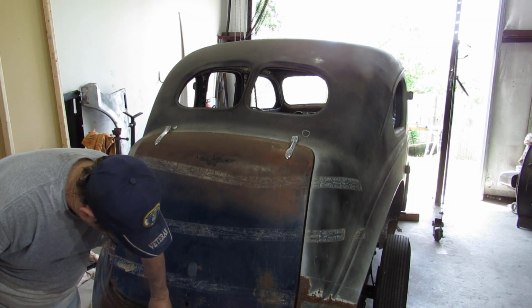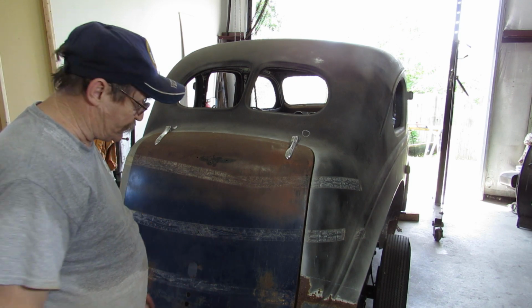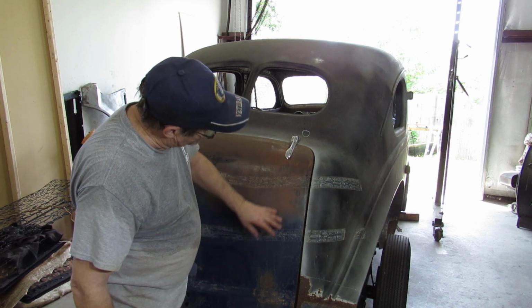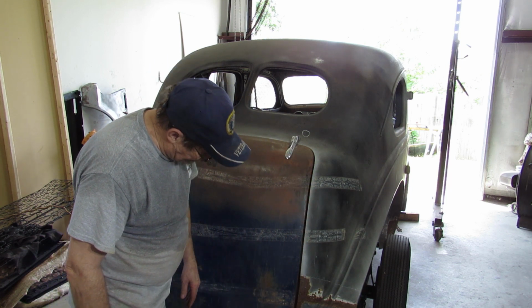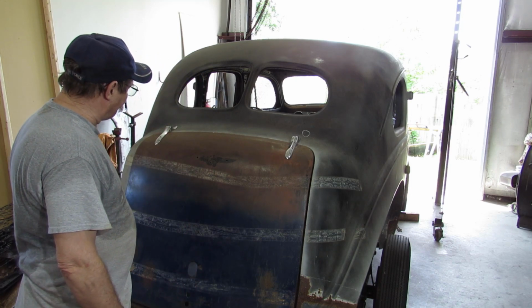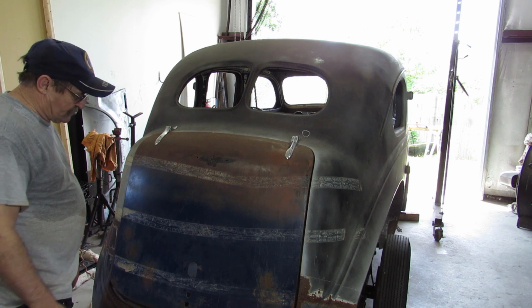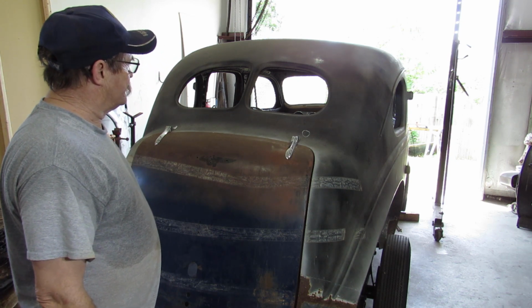Big gap here. This was put in while down to 5. I got to cut it all back off and start over. So that'll be my first time. Get this cut off so we can get it lined back up. Pull the body over here where it was pushed in. Straighten things back out. But this is a 1938 Dodge.